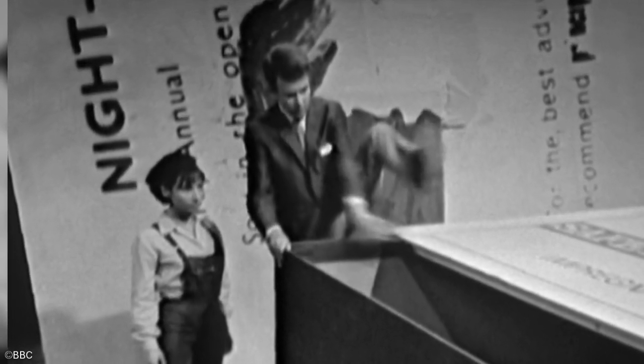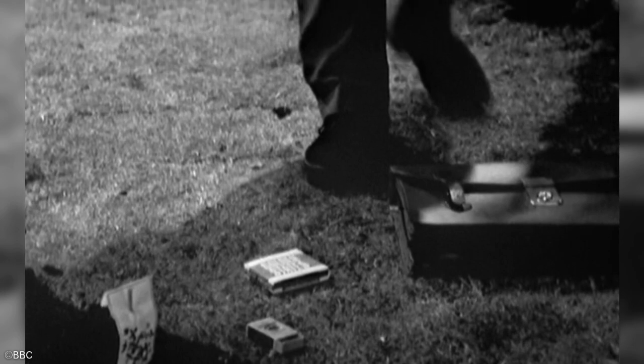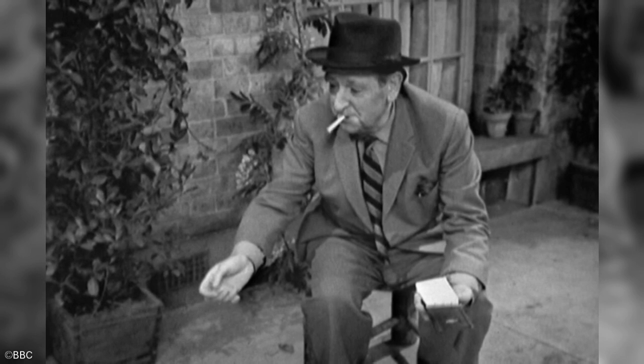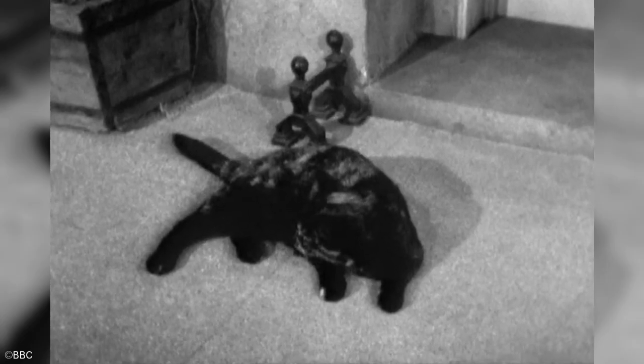And you're climbing into a matchbox, Ian. Is that sensible? And then along comes one of the biggest threats in this serial. A person. Mr. Farrow is by no means a bad man, and all he appears to want to do here is smoke a fag and stroke this cat. Oh boy.